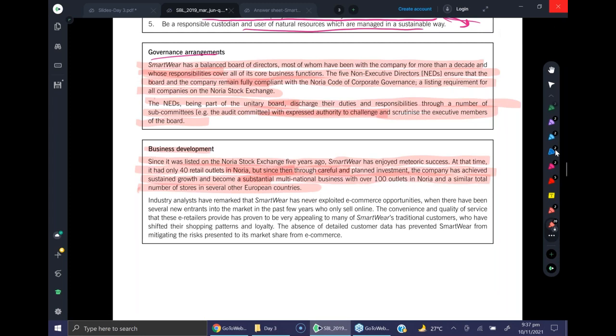All right. Industry analysts have remarked that Smartwear has never exploited e-commerce opportunities, even though there have been several new entrants in the market in the past few years who only sell online. The convenience and quality of service that these e-retailers provide have proven to be very appealing to many of Smartwear's traditional customers, who have shifted their patterns and loyalty. The absence of detailed customer data has prevented Smartwear from mitigating the risks presented to its market share from e-commerce.